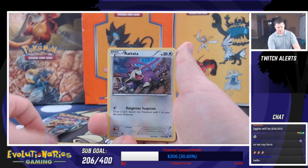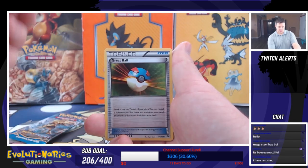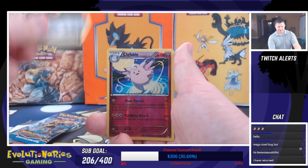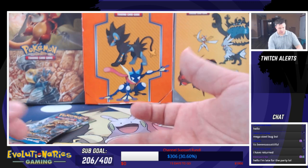All right, we got a Slowpoke, Rattata, Skorupi, Pancham, Krikatot, Heatmor, Great Ball, Reverse Holo is a Clefable, and a Seismitoad, regular rare.